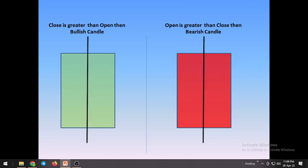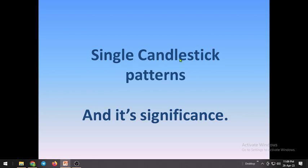Last time we saw the single candlesticks. Today we'll refresh that, and then we'll see live examples. A candle that starts at the open low and closes high is a bullish candle. If price starts at the top and closes below, it forms a bearish candle. We'll see single candlestick patterns.